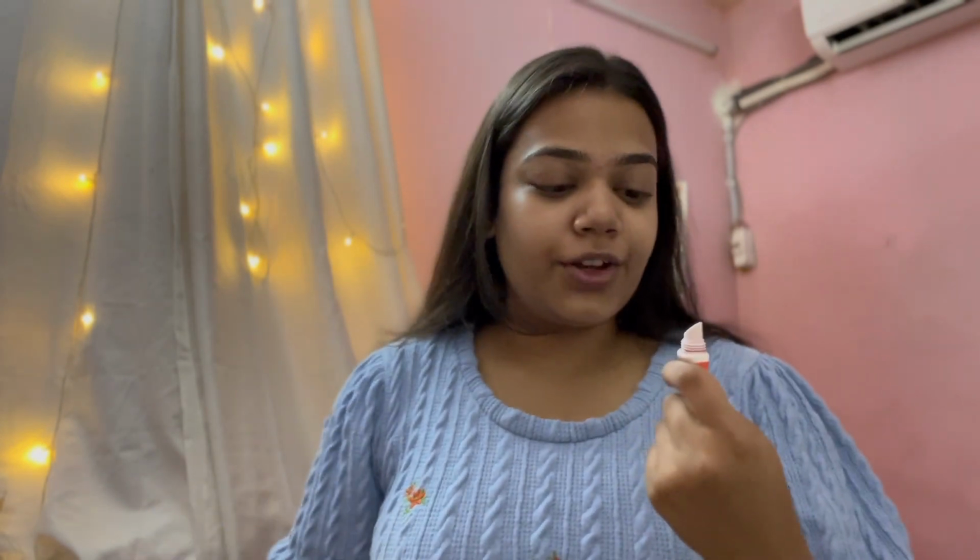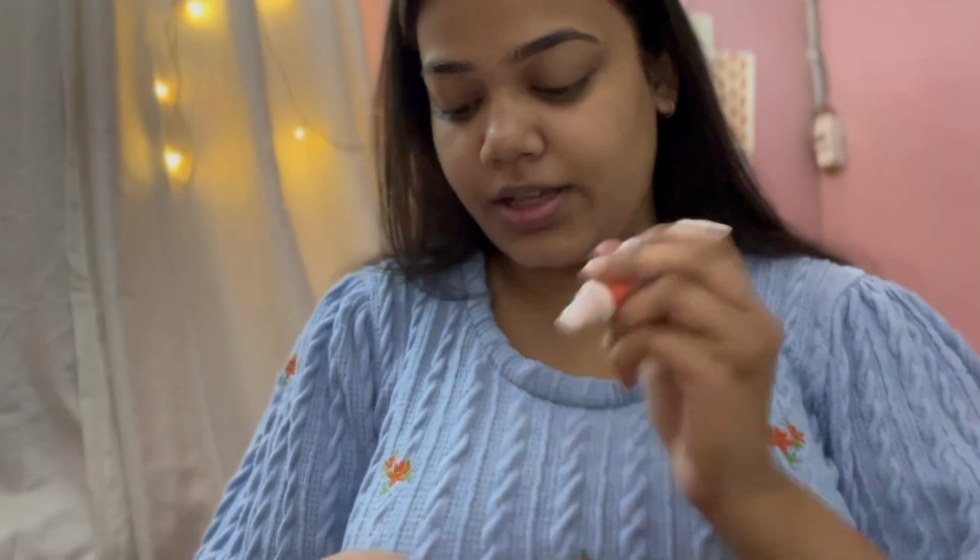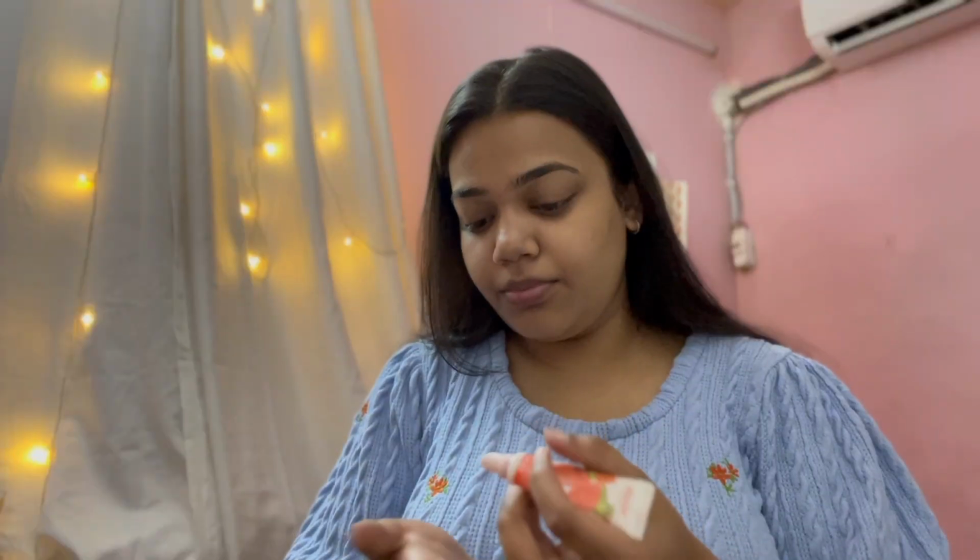My sunscreen is on, and last step of the skincare is my lips, so I put a lip balm. The lip balm is from Patanjali. It's the 5 rupee wala Patanjali ka lip balm. And if you've been watching my videos for a while, you know that I always end up losing my baby lips or any good lip balm for that matter, and then I just end up going back to this. That's what my skincare looks like.